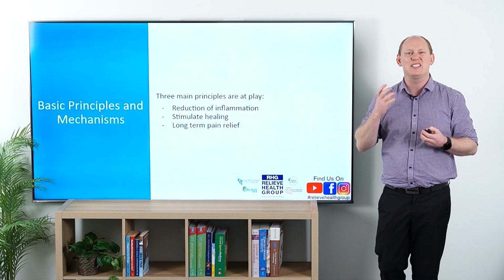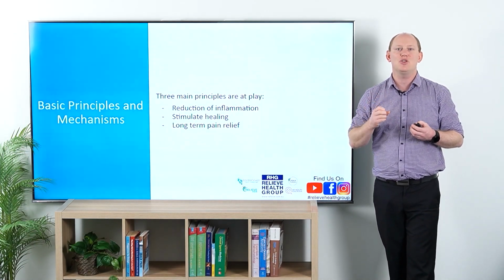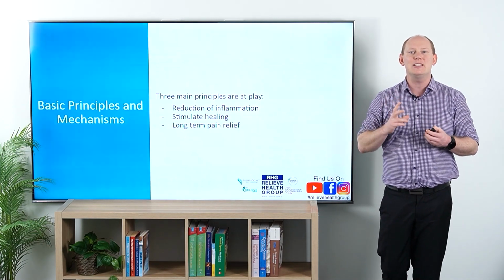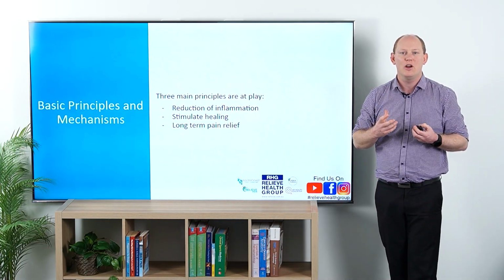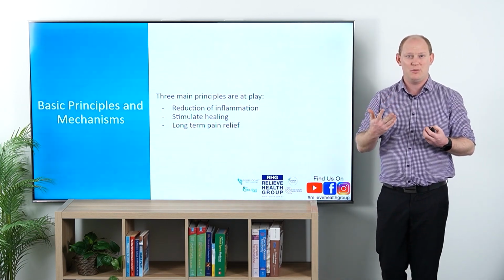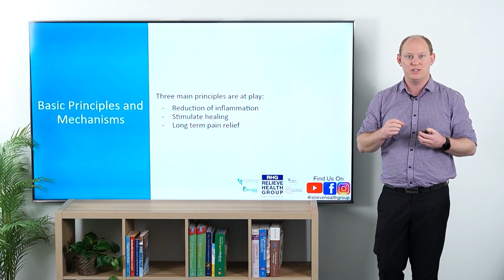The next one is about stimulating healing. The dextrose solution also stimulates the body's natural healing mechanisms. It does this by attracting growth factors to the area, which help to repair damaged tissues. Now this can result in long-term healing of the underlying issue causing the pain.